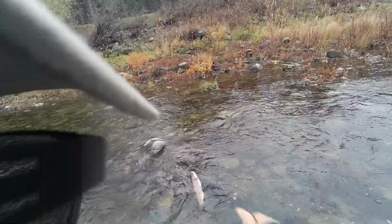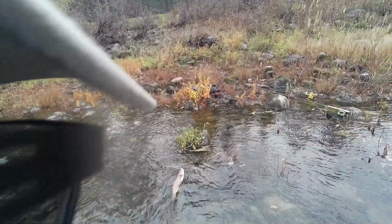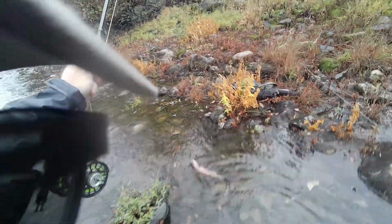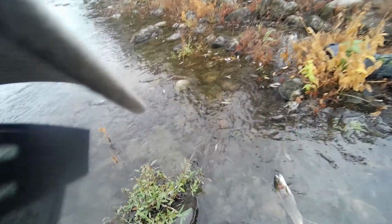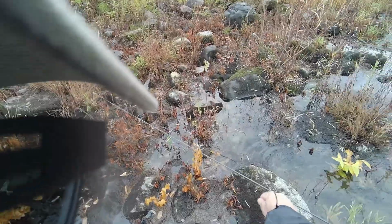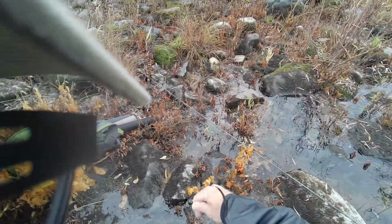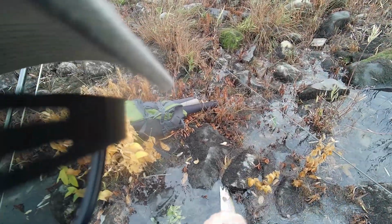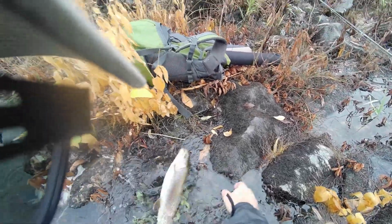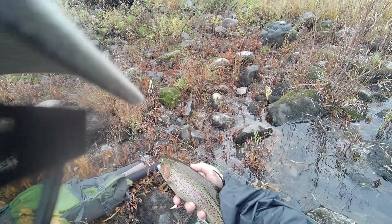Yeah, that's a red band right there. Look at that beautiful red coloring right there. Beautiful. What a day. Alright. Oh, my dropper's hung up over here. All right, buddy, I don't have a net for you. There we go. Beautiful fish.